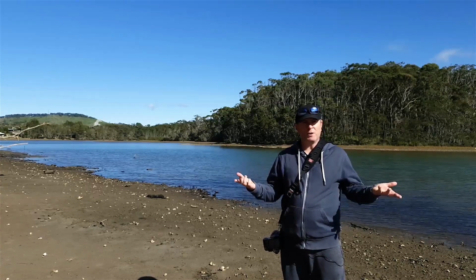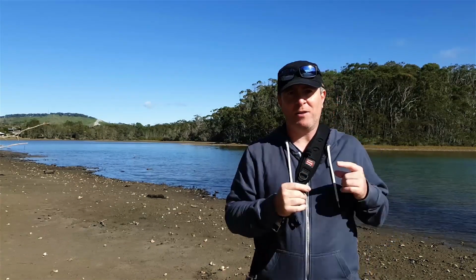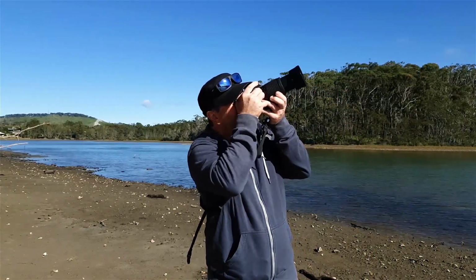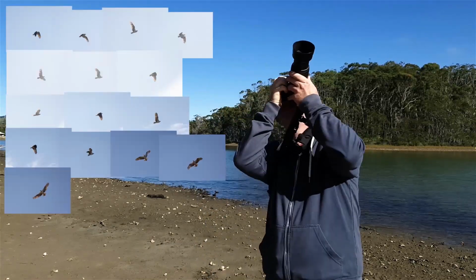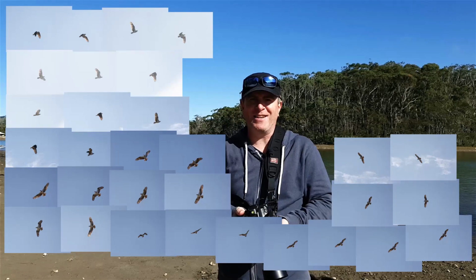I'm at Woolgoolga Lake, the beautiful Woolgoolga Lake. There are 3 osprey that live just across the lake from here. Oh my God, and here it goes flying right past me. Fantastic.